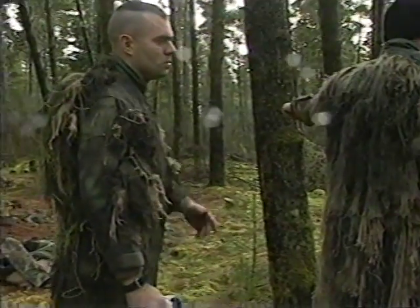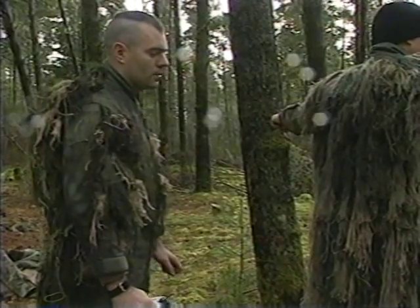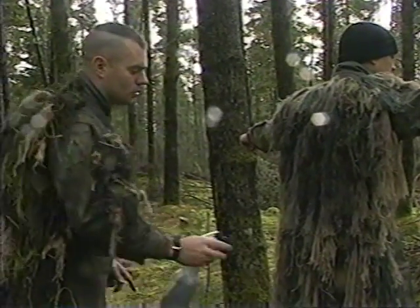One of the things we're doing, we just went out to check a little bit how our pattern matched up, and we noticed Ron's pattern was a little bit light. So what we're doing is taking the atomizer or the spritzer bottle, and we've got dye in here, and what we're doing is darkening up this pattern a little bit.